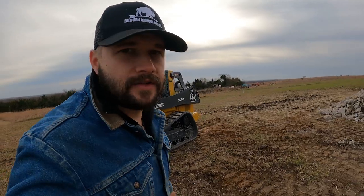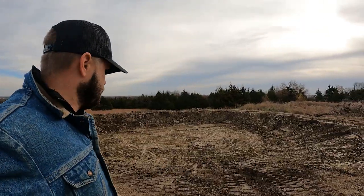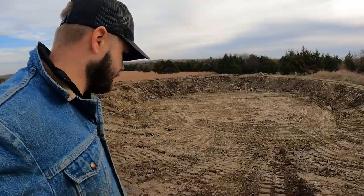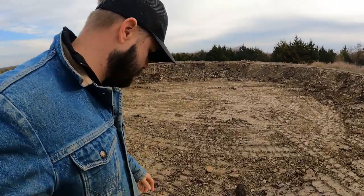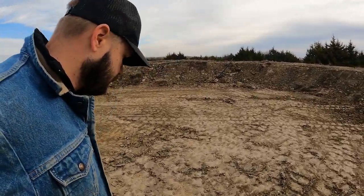Looks like a full-out construction site around here. The pond hasn't filled up yet. This embankment here is nice and steep, almost too steep for the skid steer to get up, but with a bucket of dirt it doesn't do too bad.